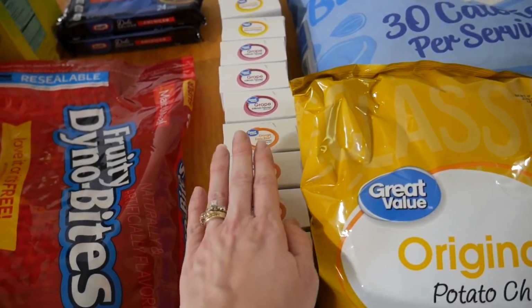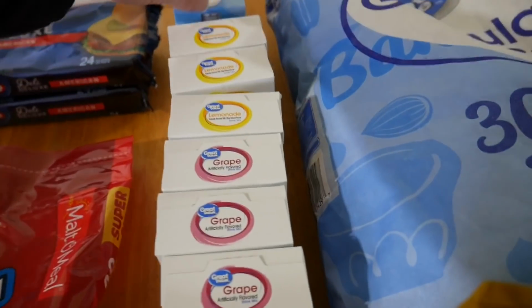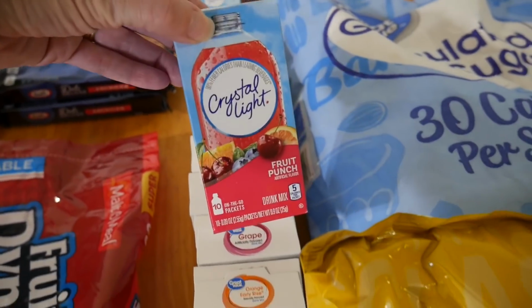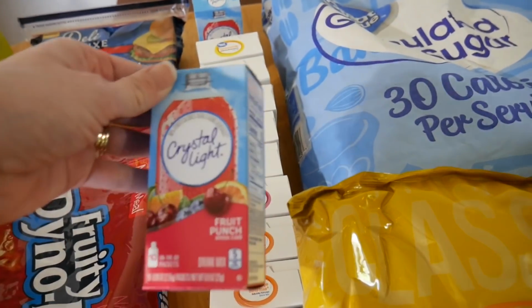So we ordered these, but I wasn't able to get a lot of the flavors we normally do for the kids. So they did substitute this for the Crystal Light. I've not had this. I've not usually been a big Crystal Light fan, but I am going to try it and see if I like it because I do like fruit punch.